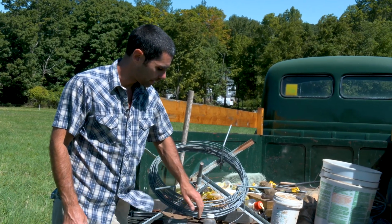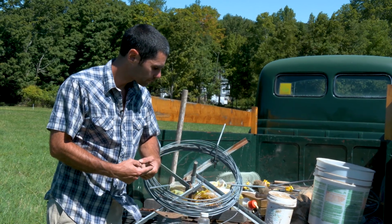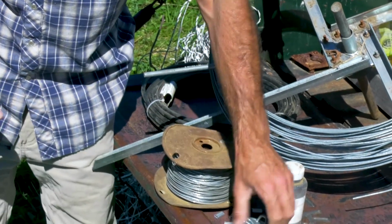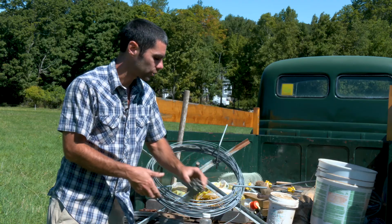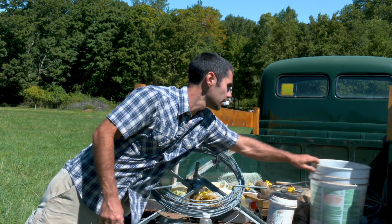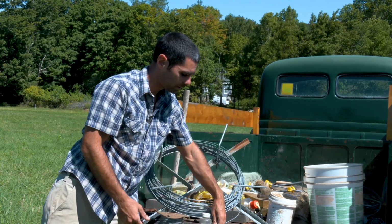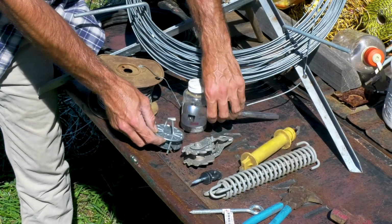Other tools I have here: I mentioned the ferrules, which hold the two pieces of wire together. You've seen tensioners already. This is a round tensioner. You have a ratchet tensioner. You also have a tool for the ratchet tensioner, and if you want to use the round tensioner, you will need a ratchet to go into the square slot.